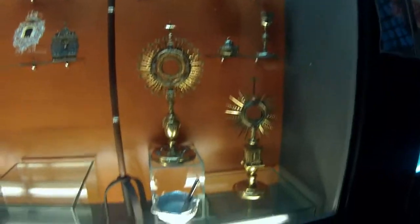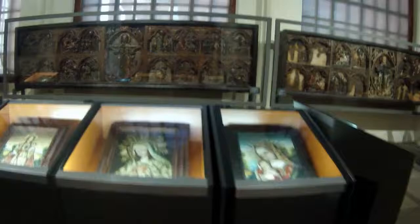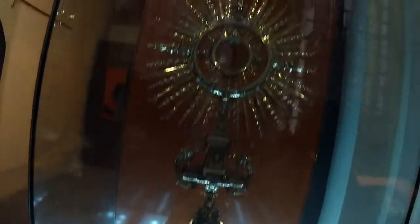I'm in the Cathedral Museum, and I just want to show you some of the pieces here. So this is some of the monstrances and asperges vessels, and along with other vessels here and pieces for the altar. And some other lovely pieces here, all on display. I'm assuming all these came from the cathedral at one time or another. It's a beautiful monstrance.